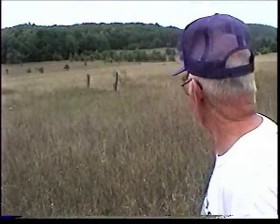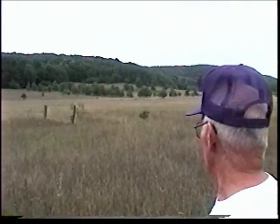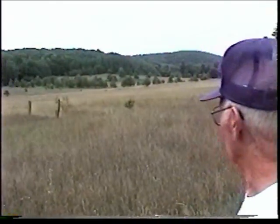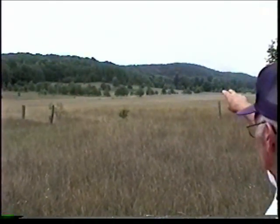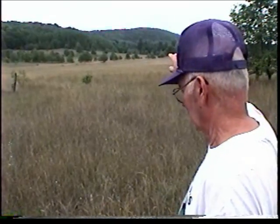You could put across this lane or that lane. Right, because you can still see the fence line out in there. And then you see the tree line. Is the tree line anything in particular, like fruit trees? Well, no, that's just stuff that volunteered and just came up. We used to plant that hillside to a lot of wheat.